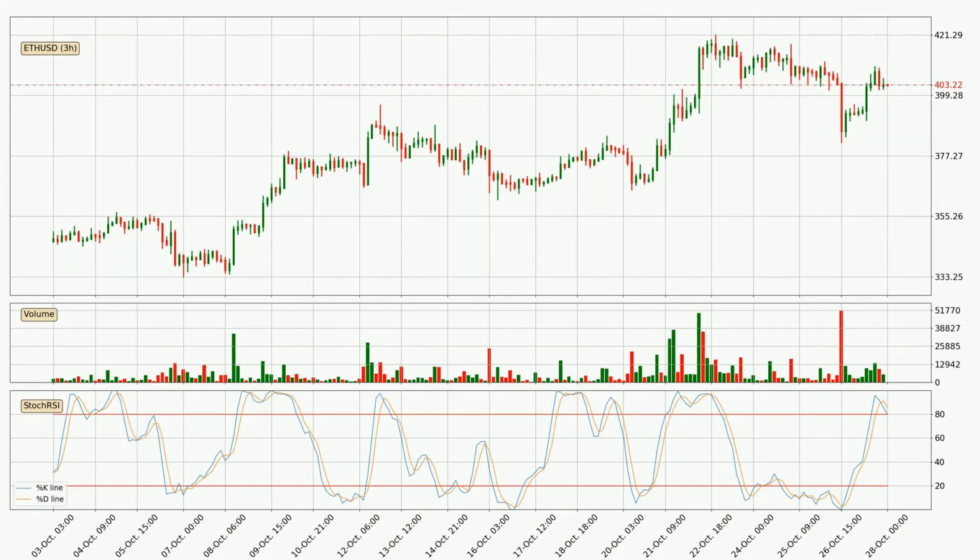Jumping to the 3-hourly stochastic RSI, both the %K and %D lines are in the high region, which means that the price is getting overbought and soon a trend change or at least some kind of consolidation could be expected. The K line is below the D line, which shows that the trend has shifted to the downside.